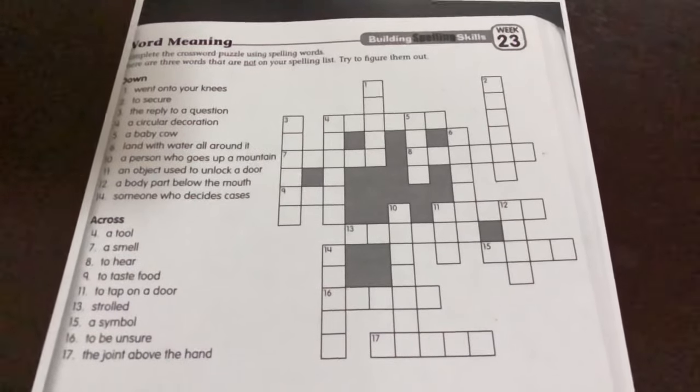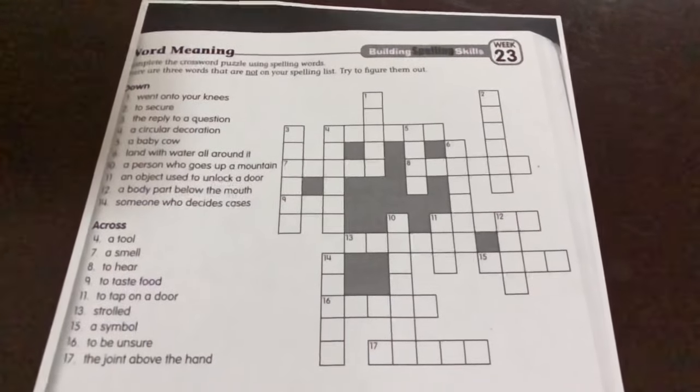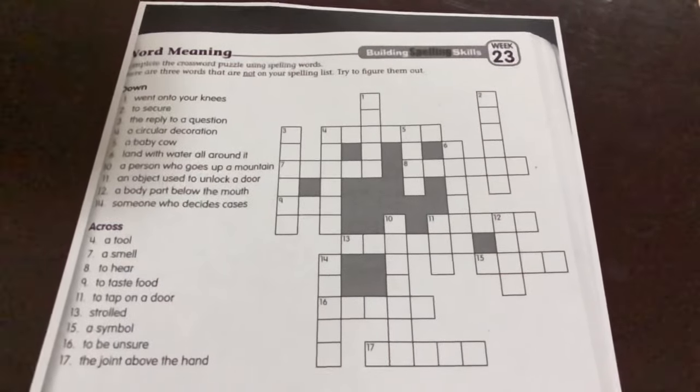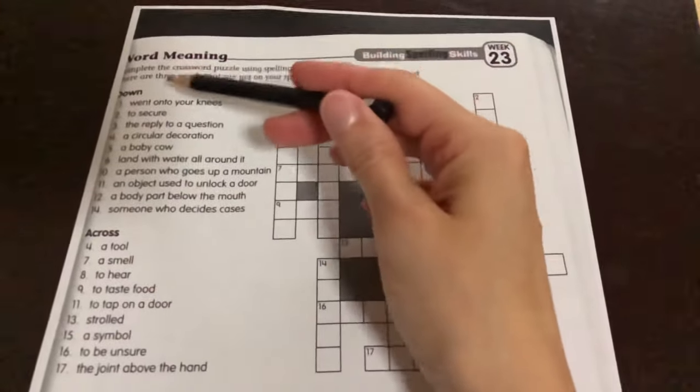Building spelling skills, grade 4, week 23. Word meaning. Complete the crossword puzzle using spelling words. There are 3 words that are not on your spelling list. Try to figure them out. All right, let's go down first.